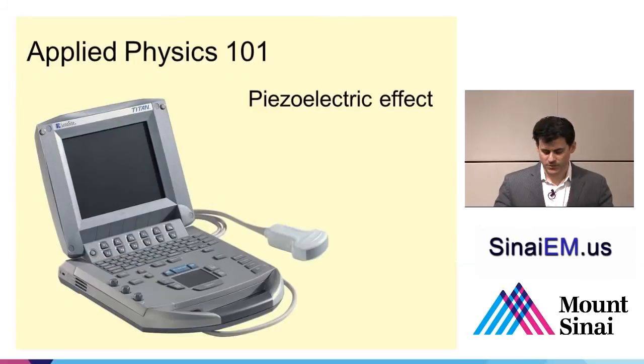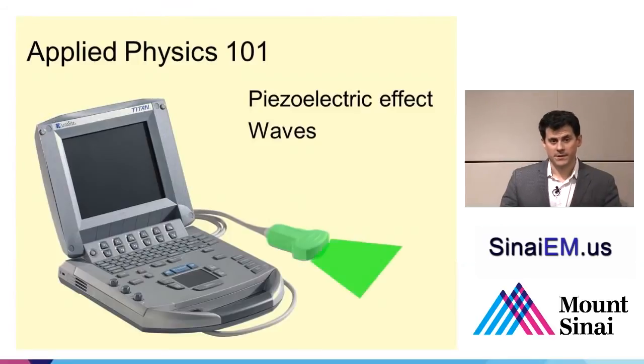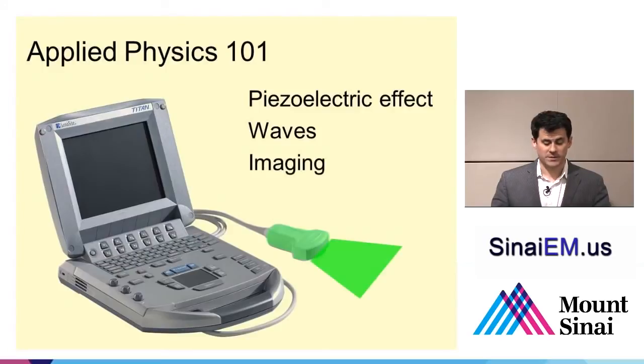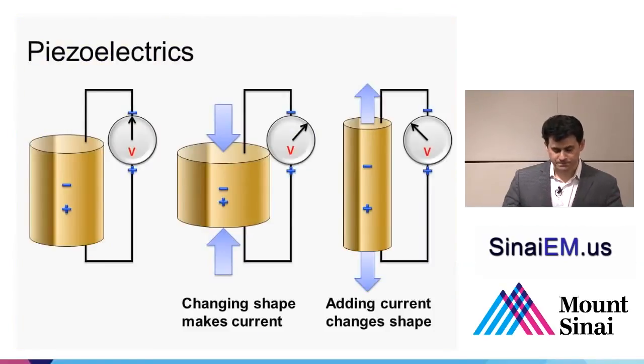So the piezoelectric effect will be discussed briefly. That basically answers the question, how does that transducer work? We're going to talk about wave theory a bit, which is how the ultrasound transducer creates ultrasound beams that go into the body to give us imaging. Next is imaging, which is how we create the image on the screen. And finally, what do all those buttons on the machine do? I'll just refer to that as instrumentation.